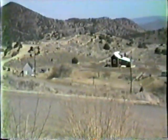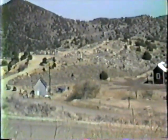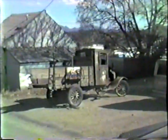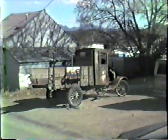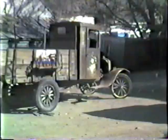And just to give you a quick little shot of what it looks like over in this area. We've got a graveyard, kind of like a boot hill. I wonder what kind of a vehicle that is. It says Union Beer on the side of it.